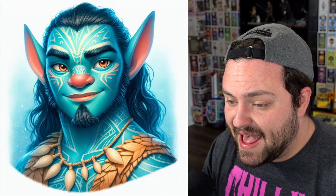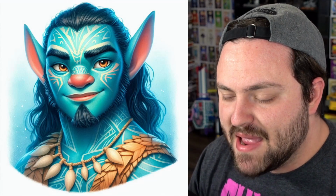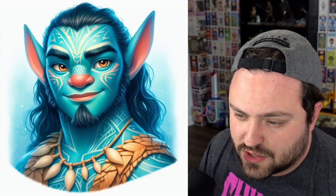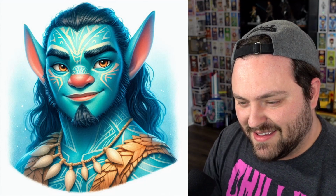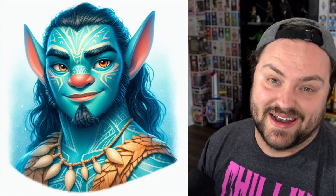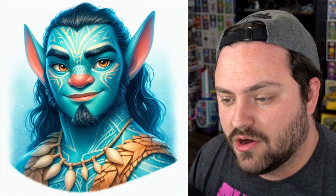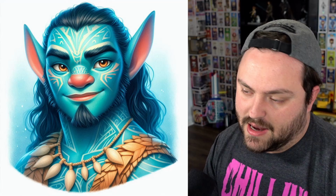Whoa, this looks like actual artwork. This doesn't even look like AI. This looks like someone drew this on some white paper. This looks clean. I will say he doesn't look too much like Maui though. It looks more like if Maui was a fan of Navi and he's cosplaying as Navi. That's what I'm seeing here. But not bad, it looks good. It looks like he has Stitch ears, though. I don't know if you guys are seeing that, but it does. I do like the artwork. That gives it brownie points, but it does miss on the whole looking like Maui thing.